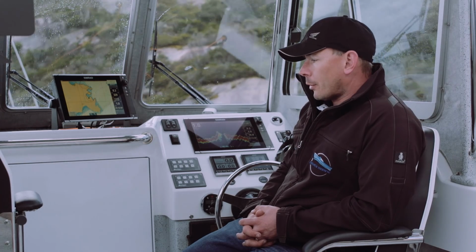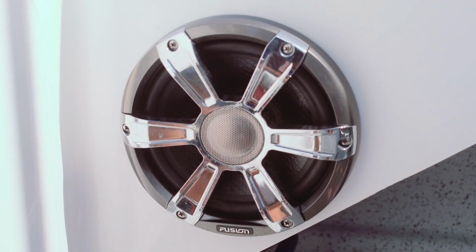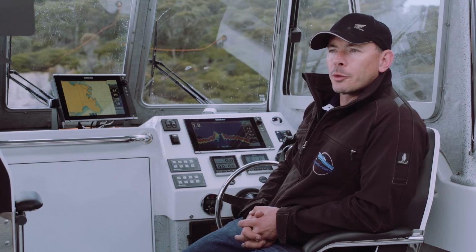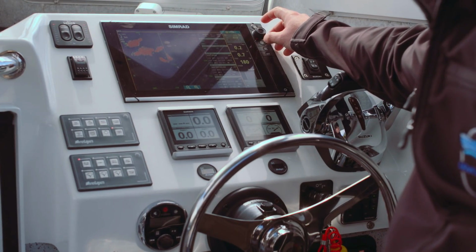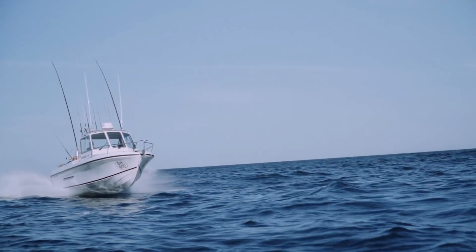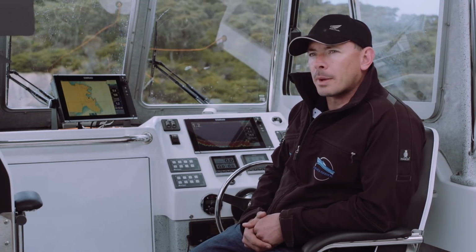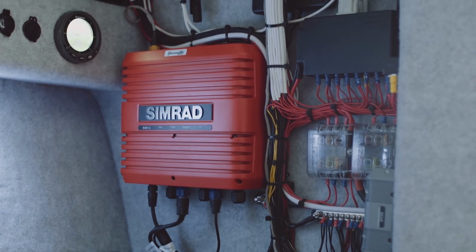So this boat's got a relatively intense Fusion sound system. We've got 4 speakers in the cockpit area, amplifier in behind on the port side, in behind the dash, and also remote off the screens as well, so you can actually control the stereo from the multifunction displays. We've also got a remote for it as well. It had to be done to a survey standard. It had to be able to go offshore without any hiccups. So all the wiring in this boat, it's all tin copper cabling. You know, there's nearly a week of wiring just in behind the helm of this boat.